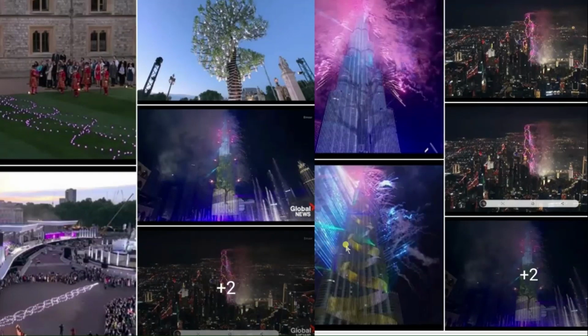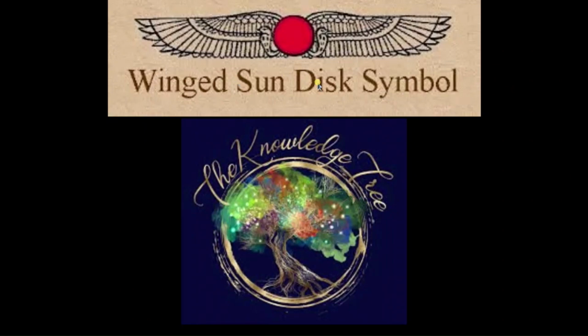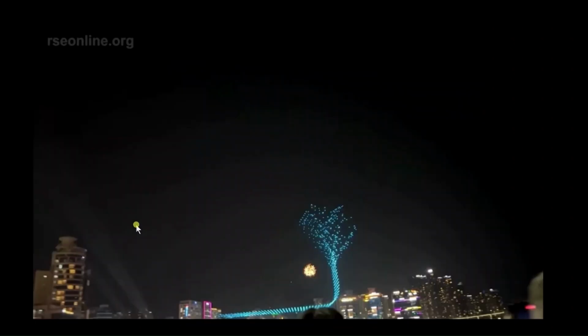It is exactly what we saw at the Jubilee on the side of the Burj Khalifa in Dubai at the New Year's ceremony, because it is the triple helix giving life, the rebirth of the host of the tree of knowledge, the sun god. It is all the same stuff, guys. The spirit of the son of perdition.